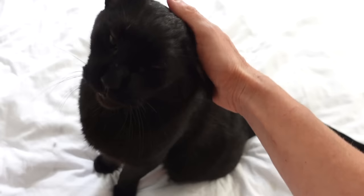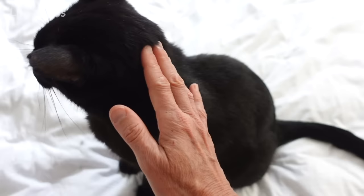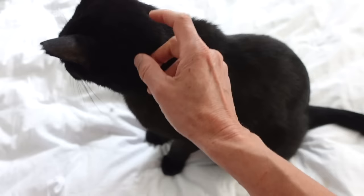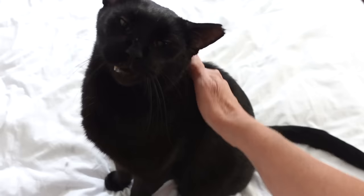As I'm petting Boo, I can still feel scabs around his neck. I'd like to put some more of the Veterison spray on it, but he flips out. Hopefully they'll just heal. There's one right here. What is that, Boo? It's like a dry scab thing. Horrible. Boo, I hope you're feeling better, okay?